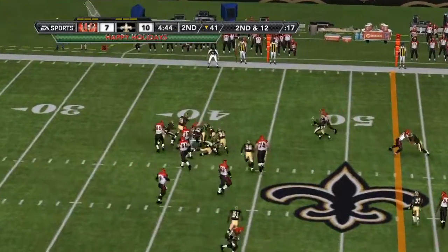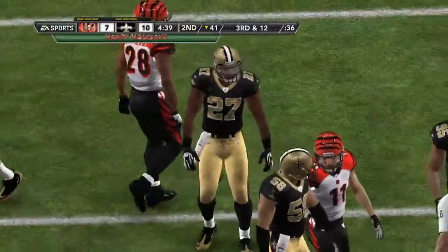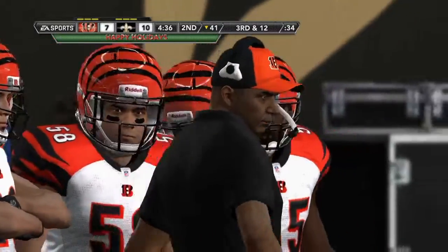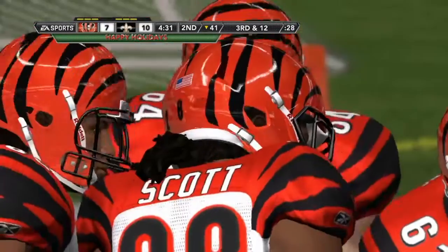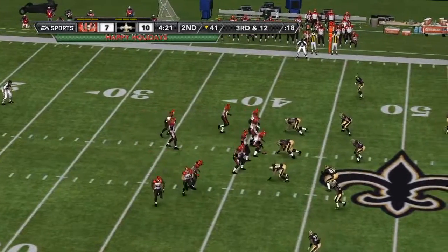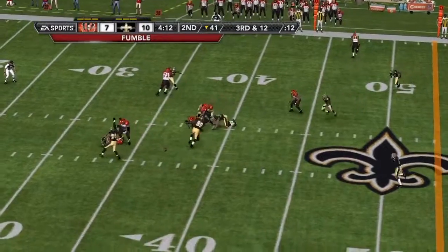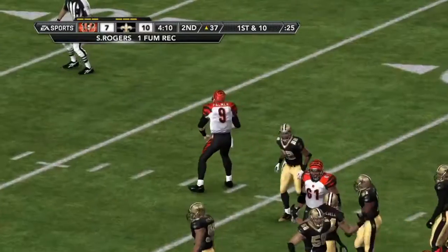Hands it to the back. He's dropped down at about the 41 by Jenkins. It's now 3rd and 12. Fumble on the play. New Orleans falls on it, and they have the turnover.